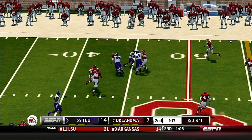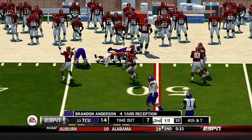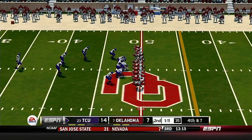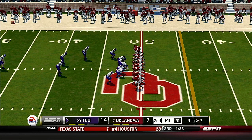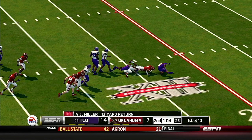To that quickly, and he's taken down at the 48. Nice gain, but not enough for the first down. Yeah, that's a nice play there. They did everything right except get enough yards for the first down. And they're coming after this punter. Whoa, he just took a licking.